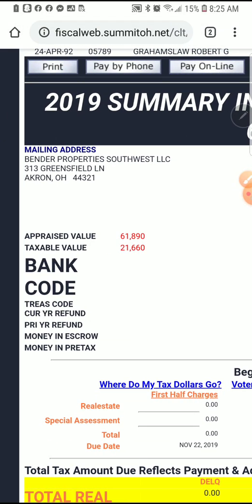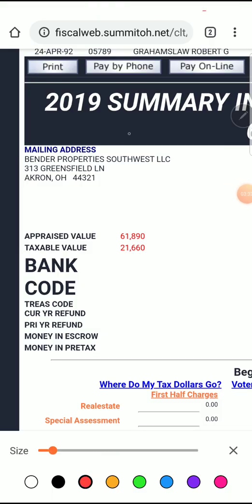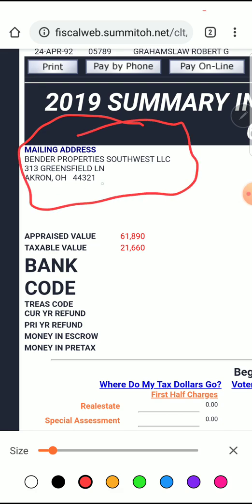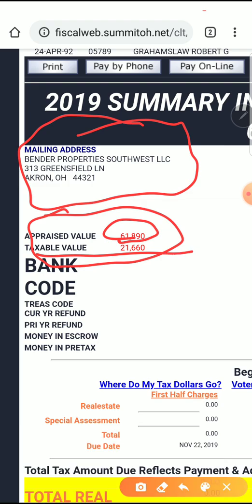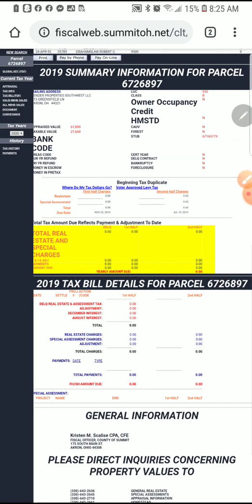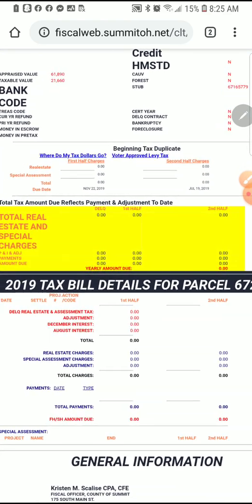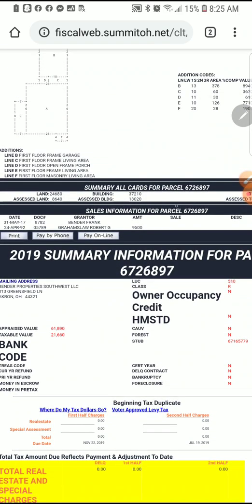And here's the mailing address. On the mailing address, we see that this is indeed an absentee owner because their mailing address is different than the actual property address. So I know that this company's mailing address is 313 Greensfield Lane in Akron, Ohio. Right here, it'll show our appraised value, $61,000 taxable amount. We'll come down here, and we see on the card that there are no delinquent taxes on the property. All their taxes are current, so they're being paid.